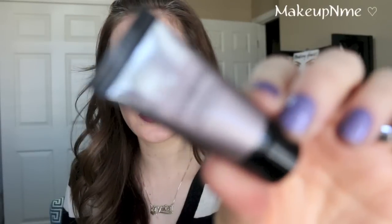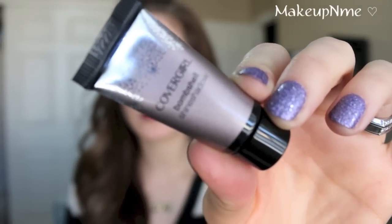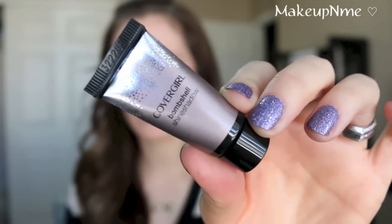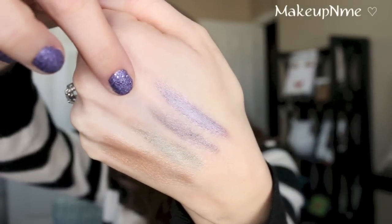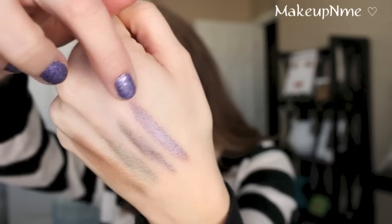And then this one is called Oh La Lilac. So they're not the same, they're actually very different. This one's more purpley and this one's more of a taupey purple. So it's more like a lilac, this one here that I just swatched.